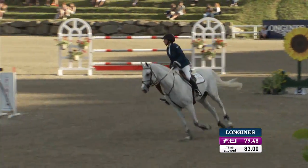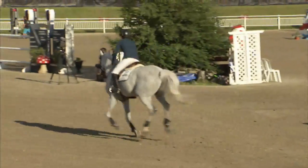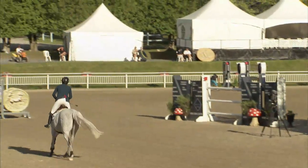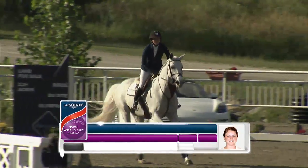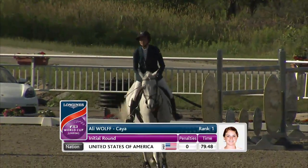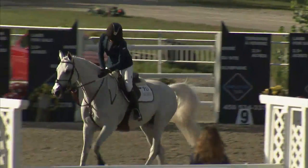Through that final line, a clear round for Ali Wolf again, this time with Kaya. 79.48 on the clock. And in the gate comes number 714, Peter Leon and Wayfarer. Another new horse. We didn't see them yesterday. No, this is a horse actually I know quite well.